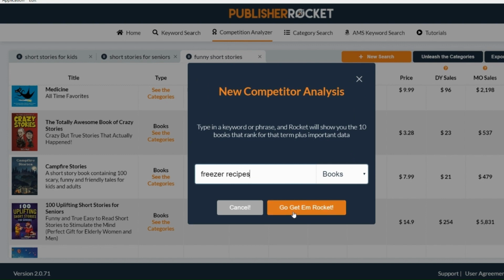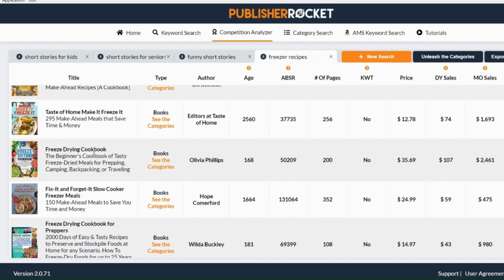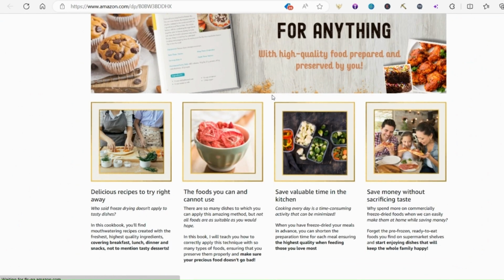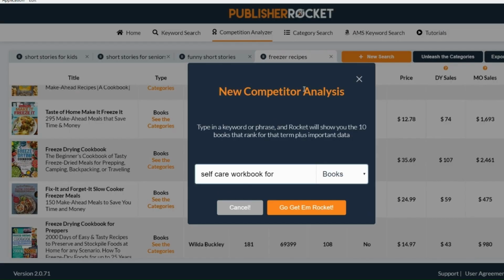Let's try out some recipe books now. So I'm going to look at freezer recipes. So you can see this niche is doing quite well. Some of these are achieving monthly sales of nearly $5,000. Let's have a little look at this one. Quite new one, making $2,500. Again, you can see that they've made really good use of the A plus content and independently published.